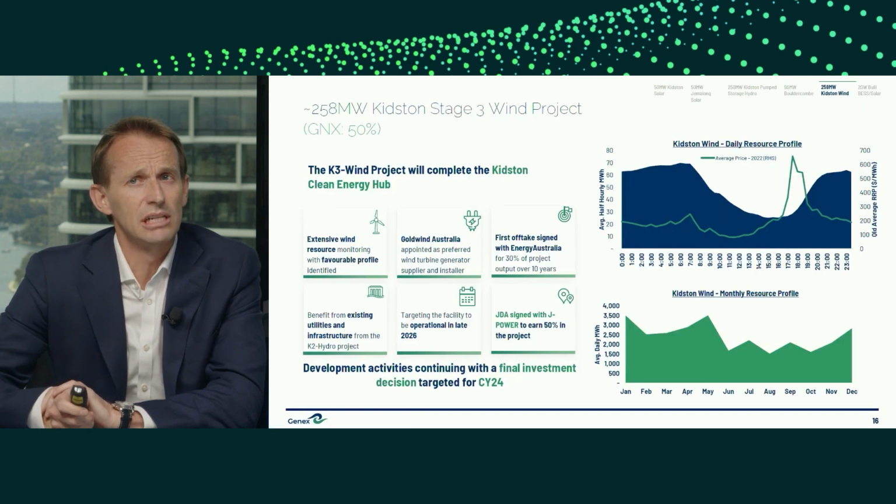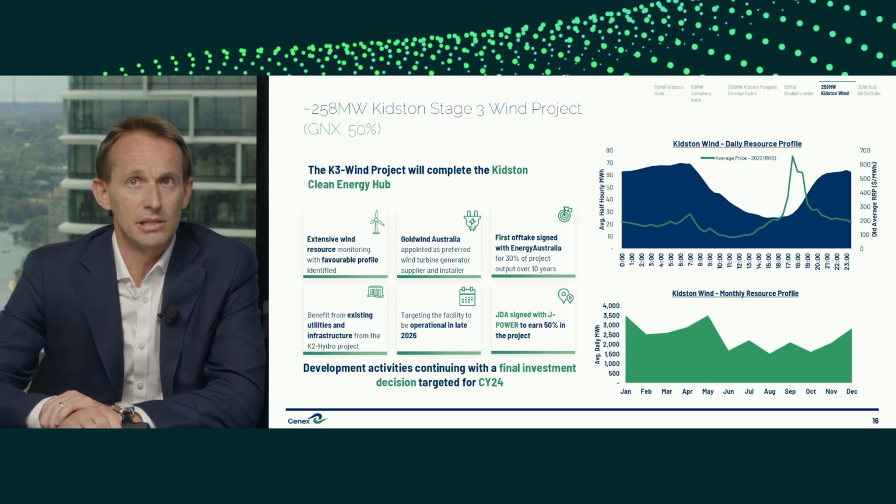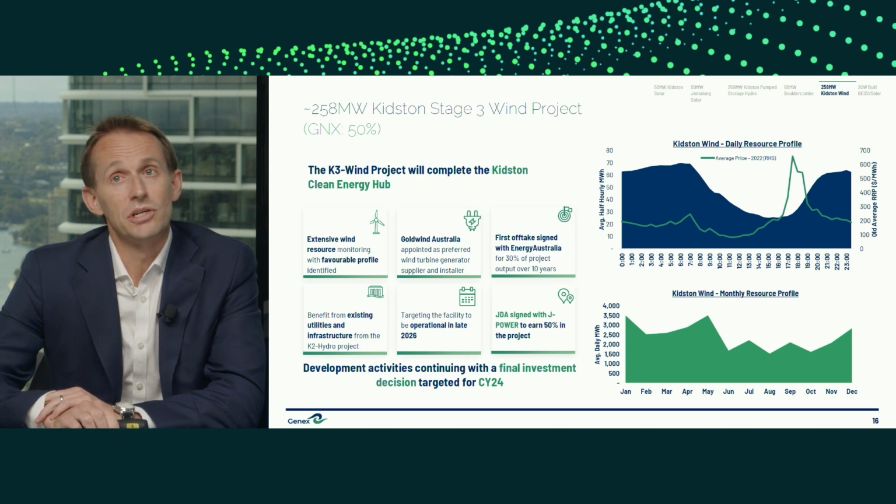Moving on now to our development portfolio, which I spoke about, the 2.25 gigawatt portfolio. And really the first two projects to be developed in that portfolio are the wind project at Kidston and our Bully Creek solar project. The wind project is 258 megawatts being developed in 50-50 partnership with J-Power, which is an 8% shareholder of GenX. And that's really advanced now, looking for a final investment decision next year.